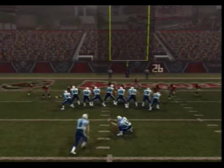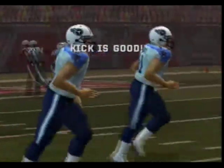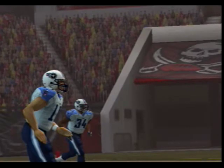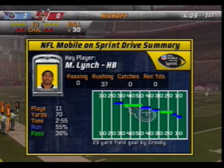Crosby trying to give his team the lead with his field goal attempt. The field goal attempt is good. Decent drive, turning their first possession into 3 points. And you want to get something on your first possession. They were looking for a touchdown, but the defense kind of tightened up.